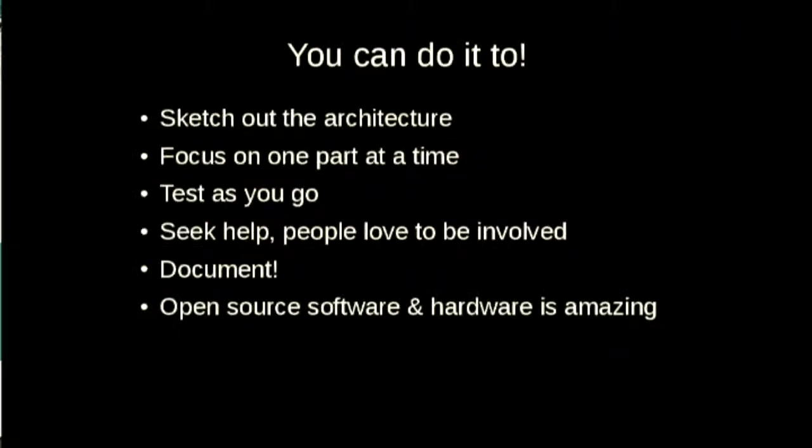But basically, you can do this too. If you want to build something, just build it. It doesn't matter if you don't know how to do it when you start. We're spoiled for information on the internet. People have done this before. Find your local hackerspace, join in, do stuff with people because it's fun.